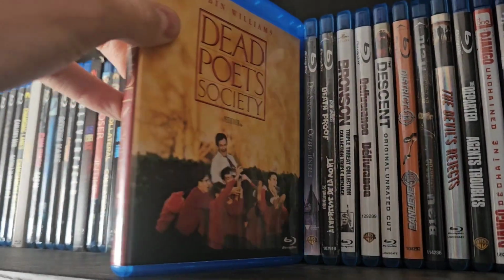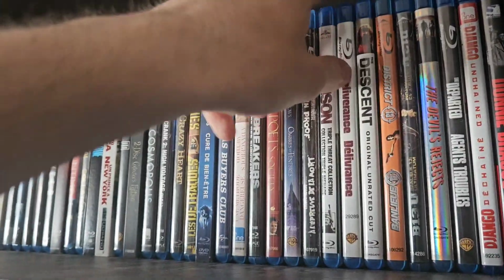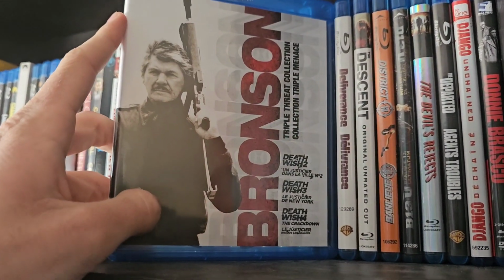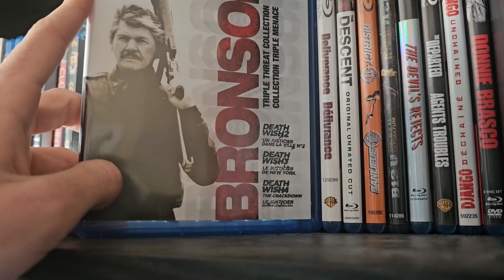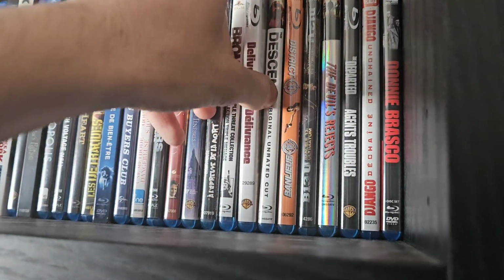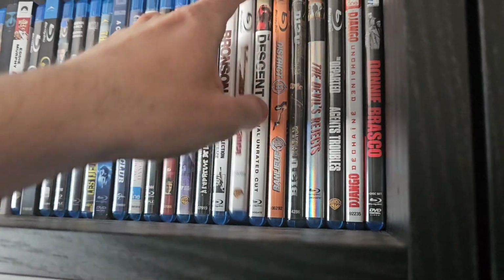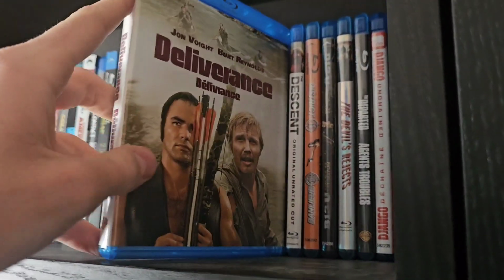Daybreakers. Dead Poets Society. Dark Shadows. Death Proof. The Bronson Triple Threat Collection with Death Wish 2, Death Wish 3, and Death Wish 4. Fun movies. I have the first one on Steelbook. And I don't have 5, but I know there is a Kino Lorber release of that one. I'll probably have to get that eventually.